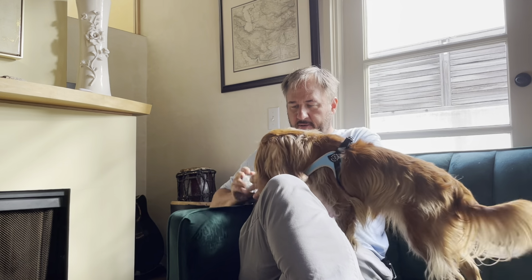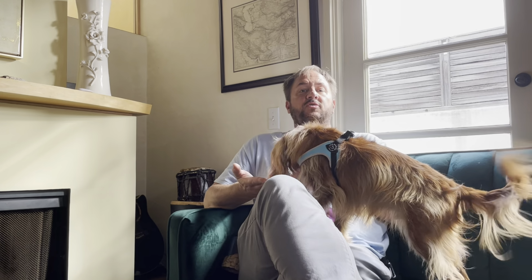And then as soon as he touched his nose to my hand, well, since you want a treat, should we show you once real quick? It's like, yes. So, boop, yes. So I'm saying yes for him touching his nose to my hand.